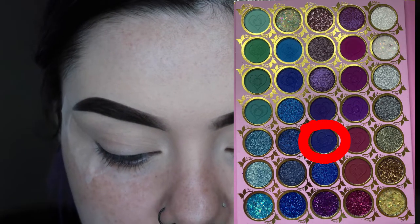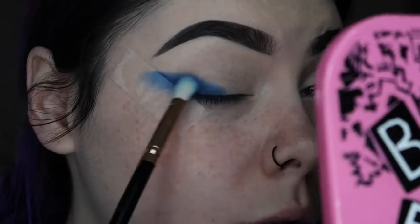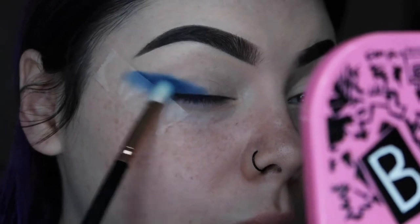So I'm just gonna take, I already primed my lids, some tape. I'm gonna go ahead and I'm just gonna take a flat packing brush, and I'm gonna start by taking this dark blue shade, pick some of it up, and I'm gonna start packing it down in a kind of diamond wing liner shape. I'm just gonna lightly blend the edge and then pack the pigment down. Just like that, just kind of a thick, odd-shaped liner.